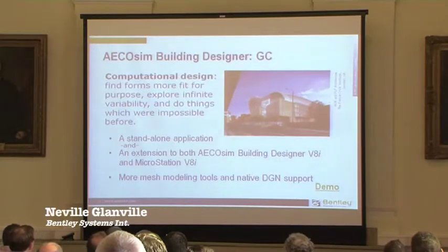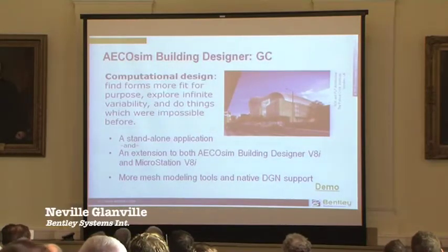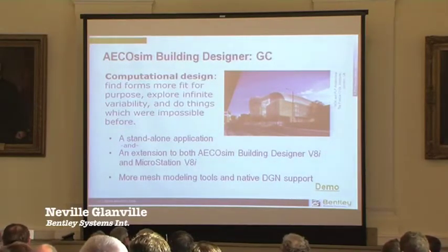From a design point of view, there are other techniques and technologies which play an important role, one of which is computational design, the ability to parametrically design a scheme. An example here is the Francis Crick Institute in London, where, interestingly, the lead design organisation used Revit, but the architects that designed the fabric of the building used Bentley MicroStation and Generative Components. Generative Components is our computational design technology, which is integrated completely with EcoSim Building Designer.